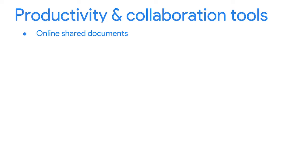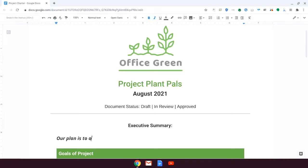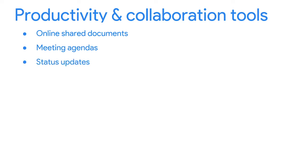You can use these to create shared documents with the team, like the project charter we taught you how to fill out earlier. You can also use these tools to build documents like meeting agendas and status updates, and we'll talk more about these in a later course. Spreadsheets are another useful productivity tool. They're versatile, and you can use them to make documents like RACI charts and project plans, as well as other helpful charts you'll learn more about in a later course.